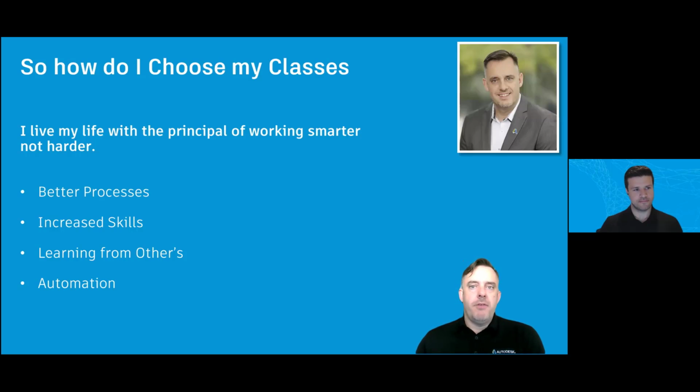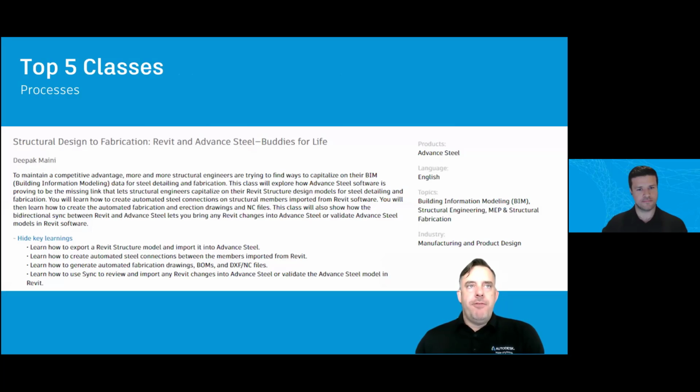All right, let me jump into my 5 classes. So my first class here, I have to start with a passion of mine, but not limited to, of course, steel fabrication. So those of you who know me, steel is a big background in my life. And there's a class here, Revit and Advanced Steel, Buddies for Life by Deepak Mani. And for those of you who know, Deepak is probably one of my favorite speakers and authors. Especially because on a regular basis, he does get the Speaker of the Year award at AU. I believe it's twice now he's had that.